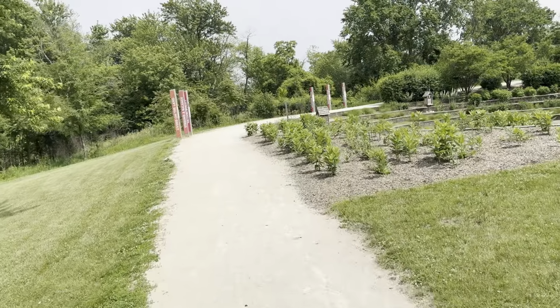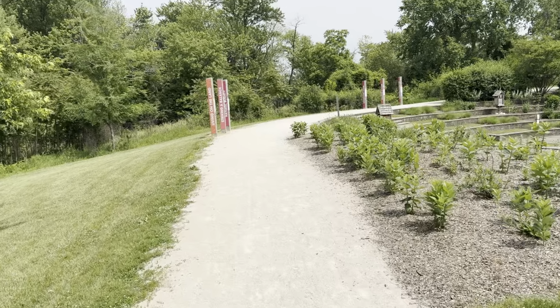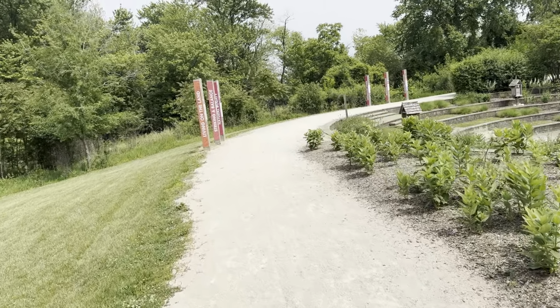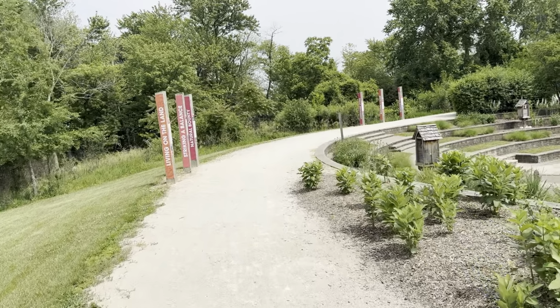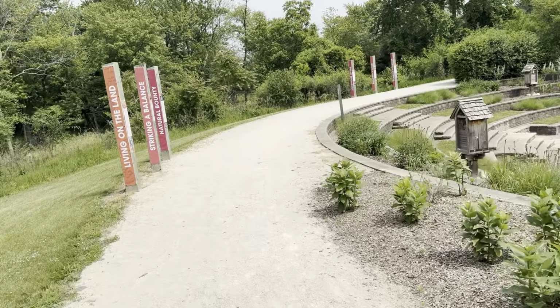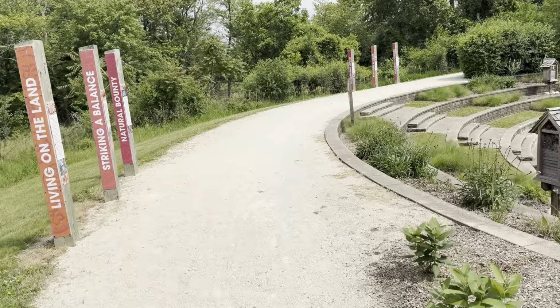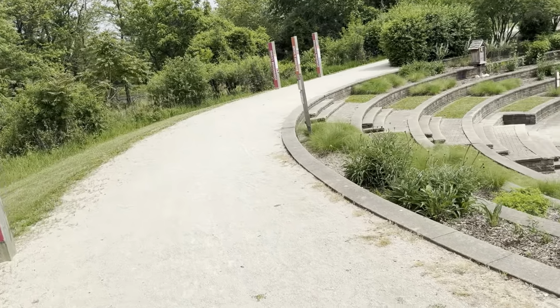Well, right now I'm headed up to an area called Living on the Land. They have a little facility that was built just like the museum said, with materials from outdoors, different twigs and mud and whatever they could find. So we're gonna reach that area.